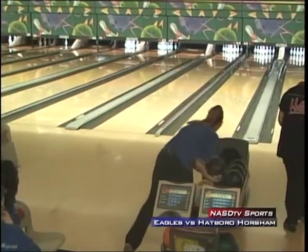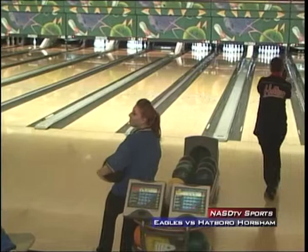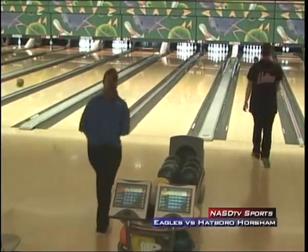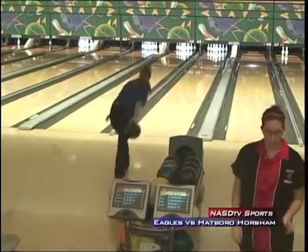And Hatboro Horsham answers back. They're trying to spare right now in the 6th frame. Hatboro Horsham has 1 open frame and 2 marks. Moving on to their 4th bowler now, Gordon Murphy, up for Norristown right now.